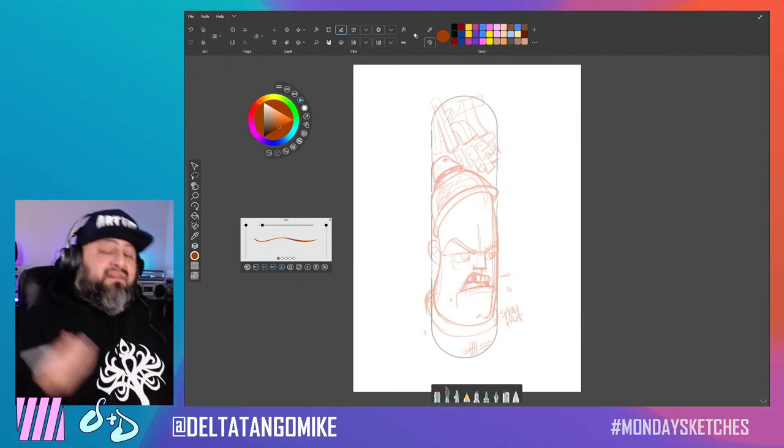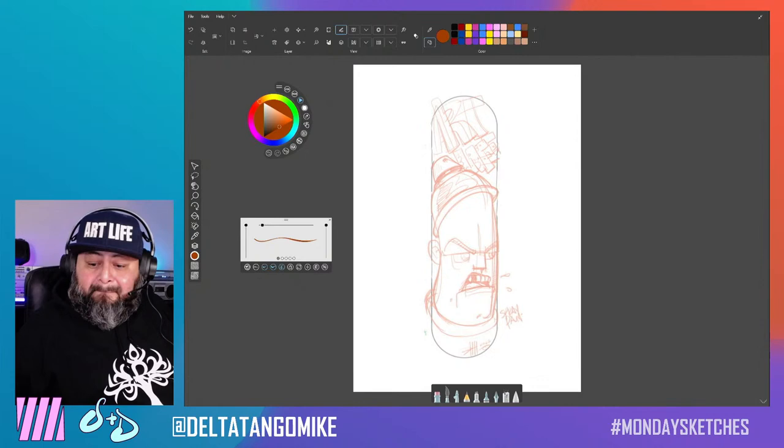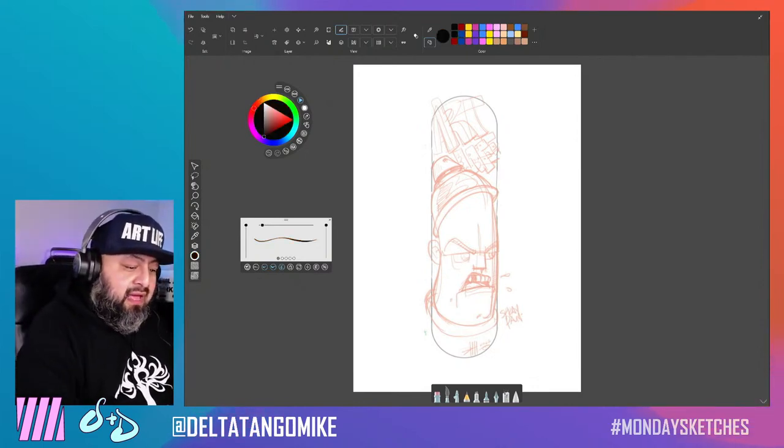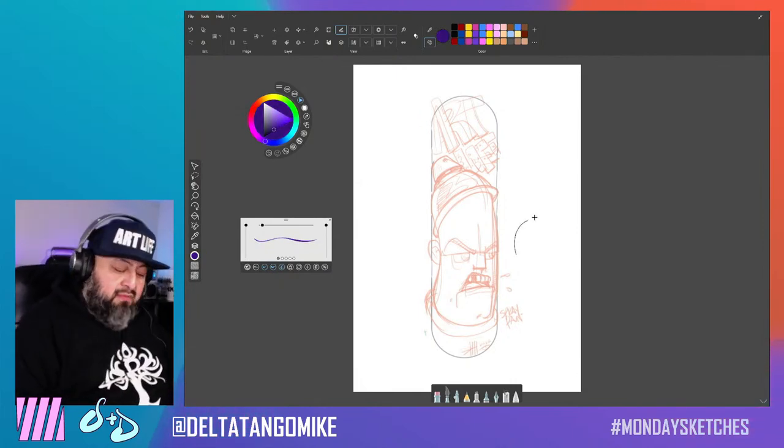All right, so first things first, I like drawing outlines, all right? I do a lot of outlines. All right, let's go ahead and let's do like a purple. Let's do a deep purple right there. Bam. There we go. I want to check my lines.